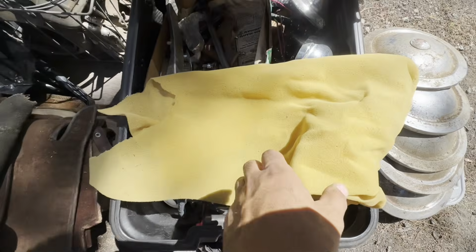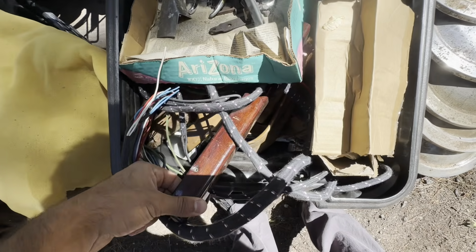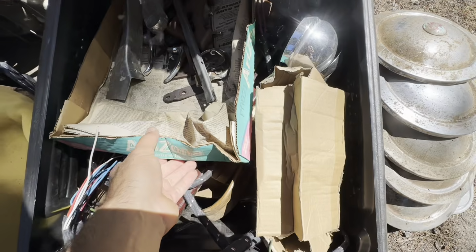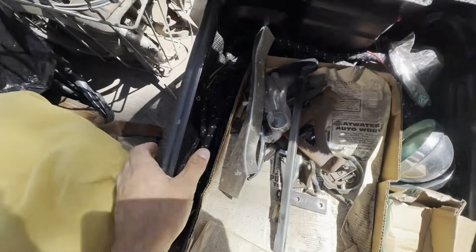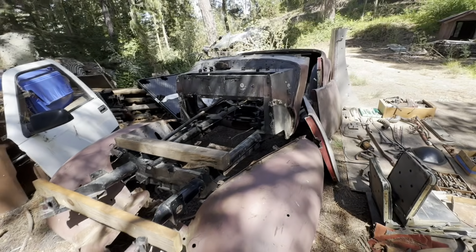Here's a box with lots of parts as well. You got brand new wood trim, the wiring harness, little doorknobs and the e-brake, for example. More of the wiring harness and more of the wood over here. That's the old carpeting. This is a whole other parts car that comes with the deal.